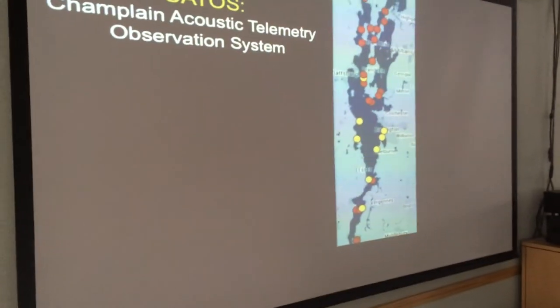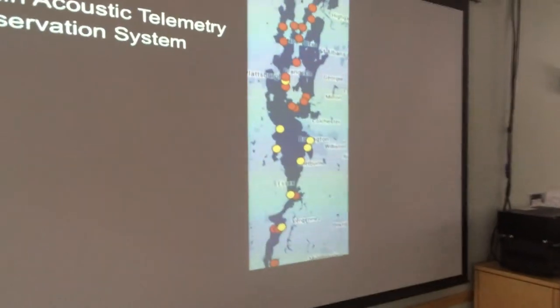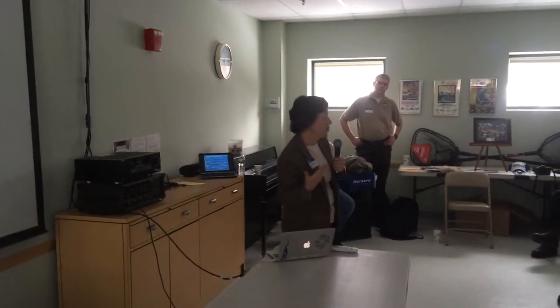So that brings us back to Katos. Where have we got to at this point? We're in our second year of data right now. The first year, we tagged the fish. The second year, that is to say last fall, we're beginning to see where they're going. And what we're finding is answers to several questions.